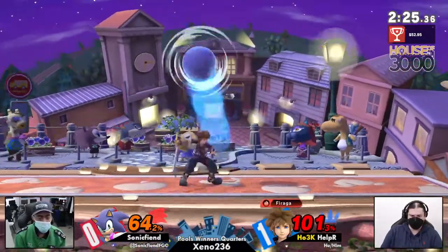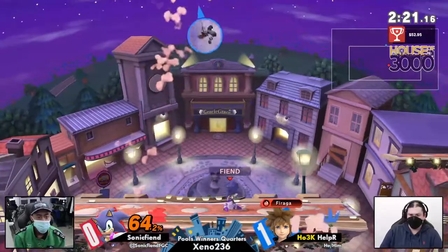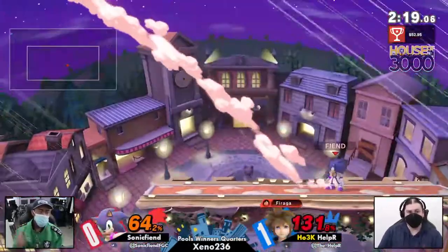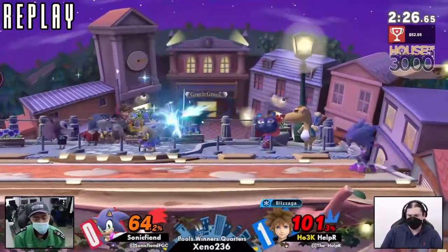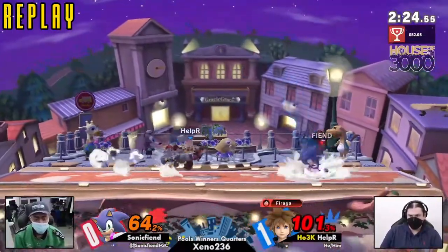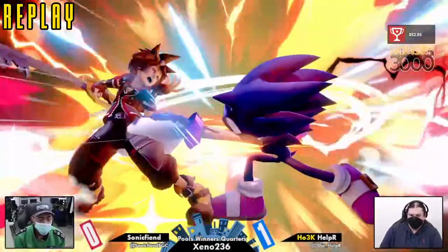And now I think this is roughly where we were in game one, where Sonicfiend had a bit of a lead, but instead it is Sonicfiend getting the Hail Mary F-Smash. Yeah, down beat right into that F-Smash hitbox, that goofy big hand hitbox. Definitely does anything for Helper for his lead that he had. Now we have pretty much an even set at the moment going over to game three.